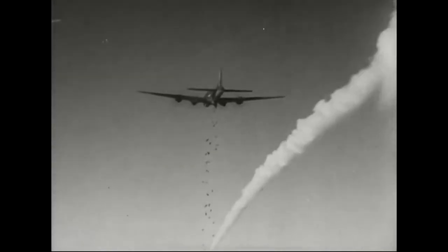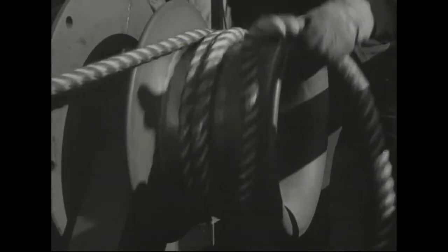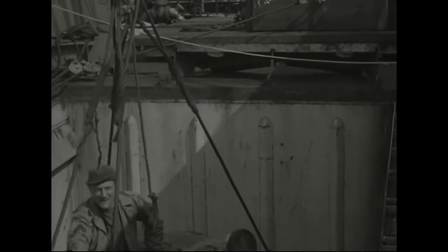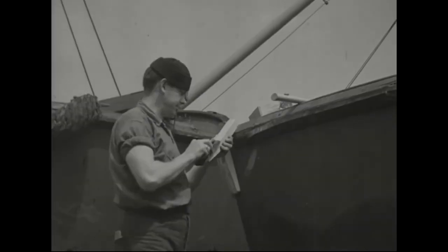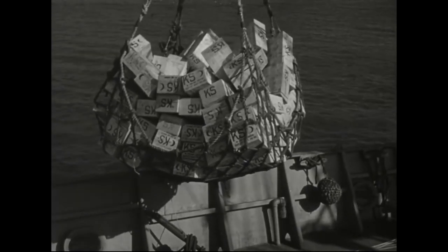Days of preparation. Allied planes, thousands of them, continued to soften enemy defenses and communications in daily raids. Off the southern coast of England, thousands of ships from all Allied nations are preparing for the invasion signal. Navy and Coast Guard crews make last-minute preparations. When the K-rations come aboard, everyone knows that D-Day is drawing near.